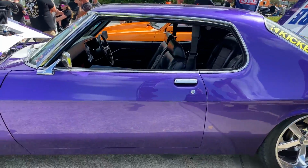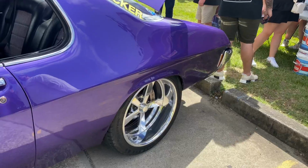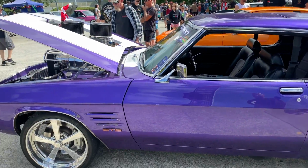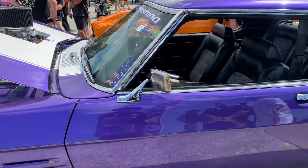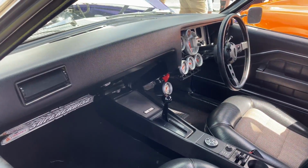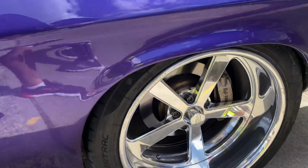Now, mate, how long have you actually had this car for now? About 2005, I bought it. And it's gone through massive transformations time and time again, but now it's this beast that you can turn from a street car to a burnout car, show car. You can do pretty much whatever you want with it now, hey? Yeah, it started off as getting built as a burnout car, but I got a bit carried away in the build. So I did the show scene for a few months and then drove it.